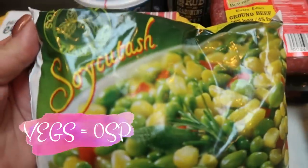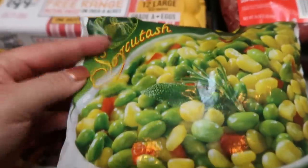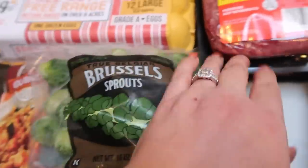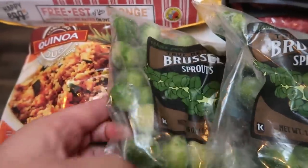So first I picked up soy katash. I love this so much. It's soybeans and corn, or edamame and corn and little red peppers. I absolutely love this. It is so good. Also, you know I love the frozen Brussels sprouts from Trader Joe's. So I grabbed 2 bags of frozen Brussels sprouts.